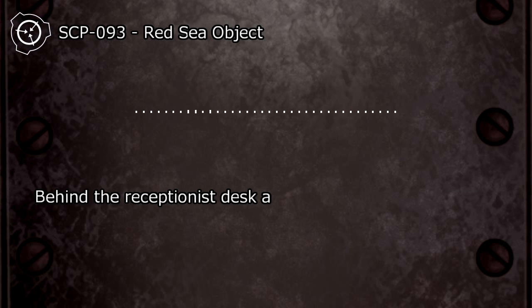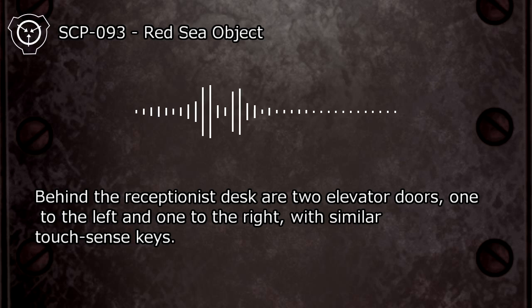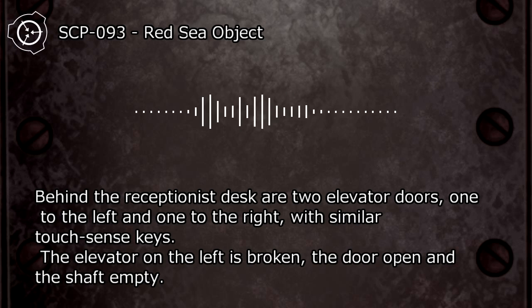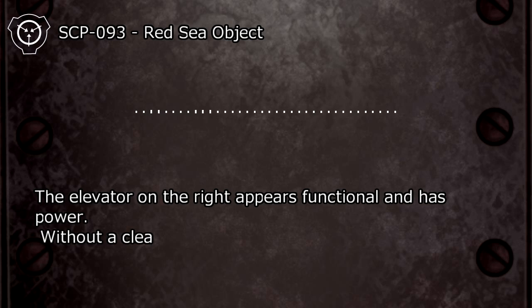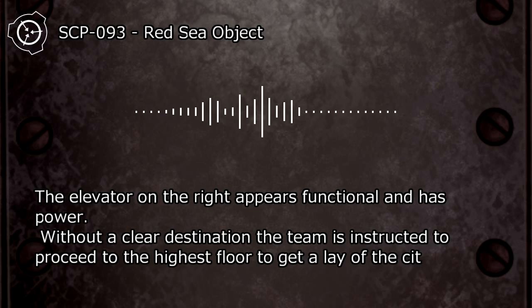Behind the receptionist desk are two elevator doors, one to the left and one to the right, with similar touch sense keys. The elevator on the left is broken, the door open and the shaft empty. The elevator on the right appears functional and has power. Without a clear destination, the team is instructed to proceed to the highest floor to get a lay of the city.